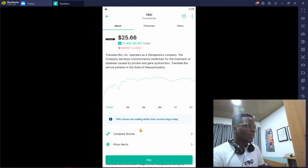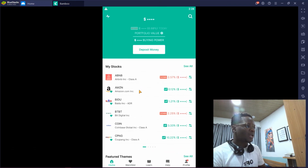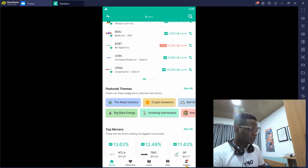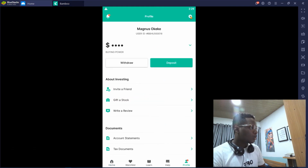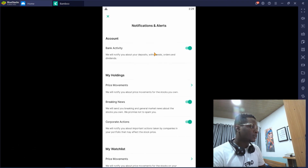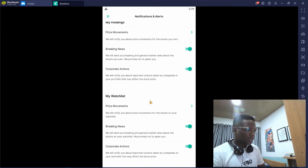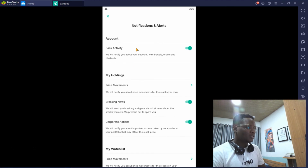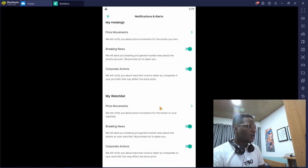So another thing you can actually do for the price alerts is, instead of setting alerts for individual stocks that you own, what you can do is just go to your profile, go to settings, go to notifications and alerts, and just turn these on. When there are price movements, breaking news, corporate actions, anything happening in the stock market within the app, you basically get notified.